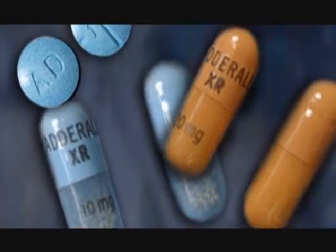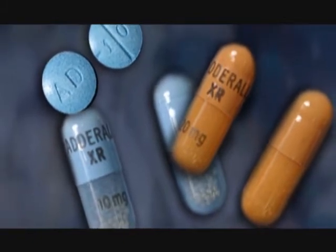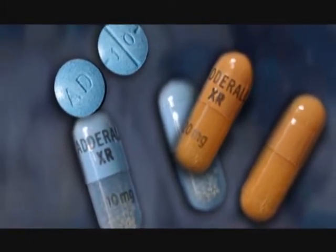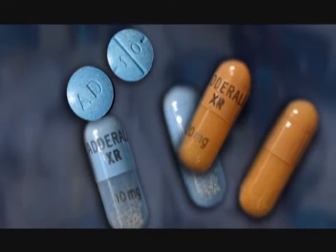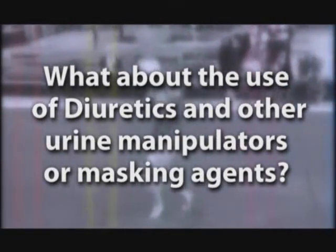If you are prescribed a stimulant medication such as Adderall or Ritalin, you must report that to your athletic trainer and provide medical documentation to receive approval to use these banned medications. What about the use of diuretics and other urine manipulators or masking agents? Using these products, which are often marketed as water pills, either for weight loss or to beat a drug test, is not a smart move.